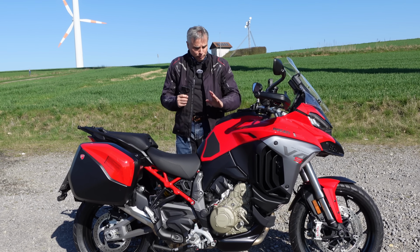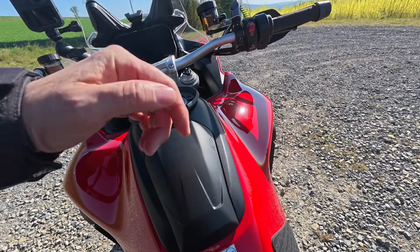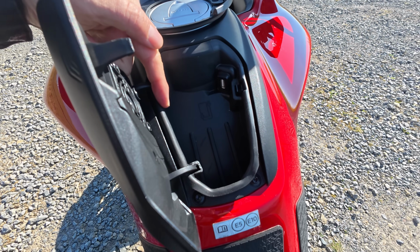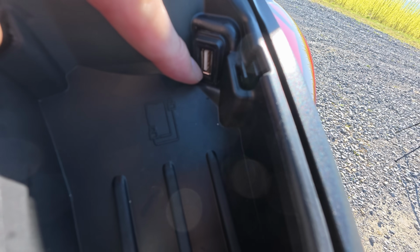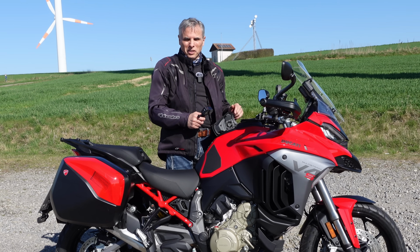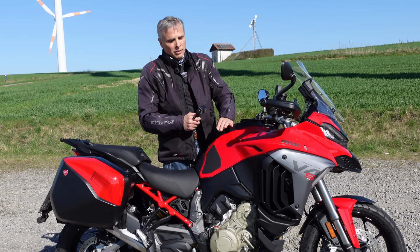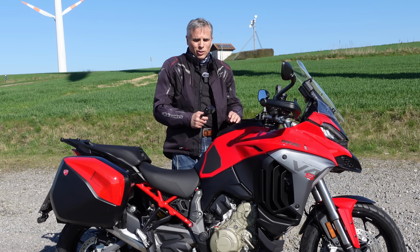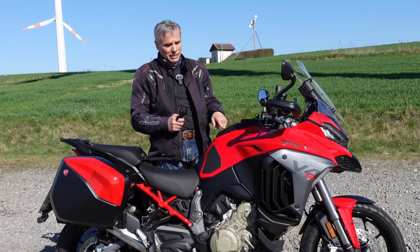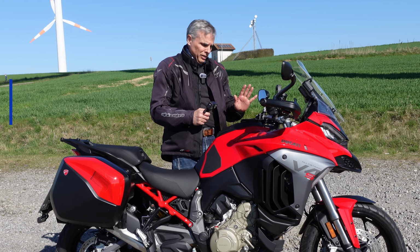Okay. Now, this, the super small smartphone holder, and it does have USB there. My S22 does fit in there, but it takes a little work. So if you have an Ultra or a plus size smartphone, it's not going to fit. Just the base models fit.